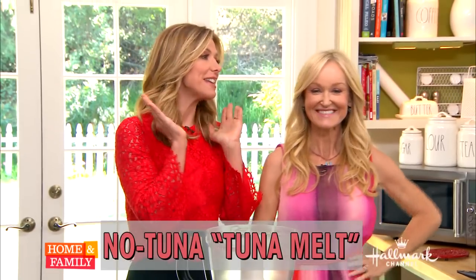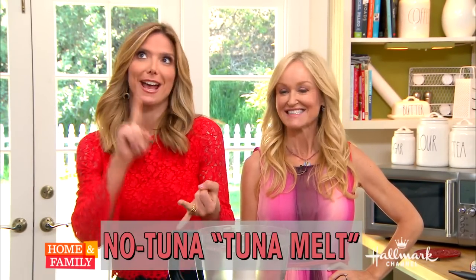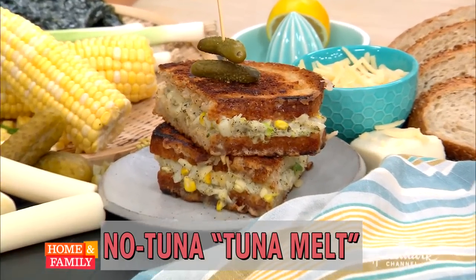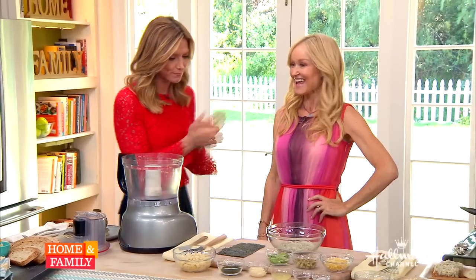Welcome back, everybody. Listen, it's one of the nation's favorite sandwiches. It's the tuna melt. It has tuna, it has mayo, it has cheese, it has pickles. But that doesn't sound like the healthiest thing, does it? So if you want a healthier alternative, Sophie Giuliano is here with the answer.